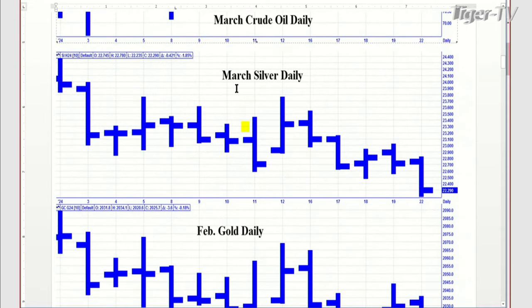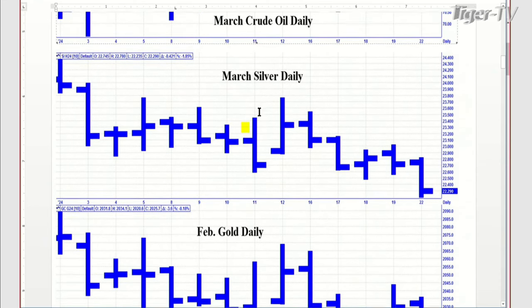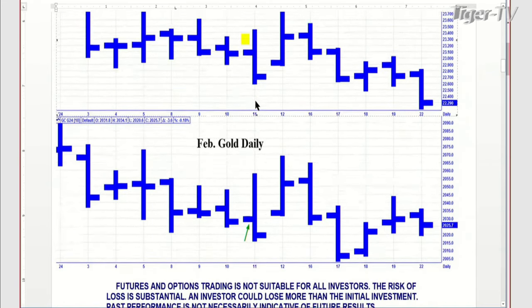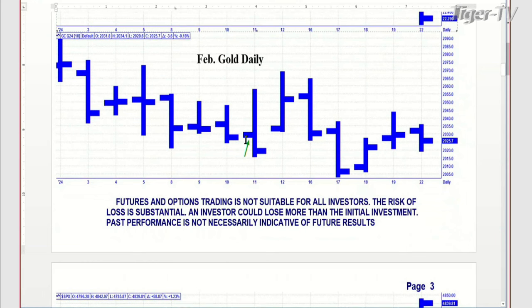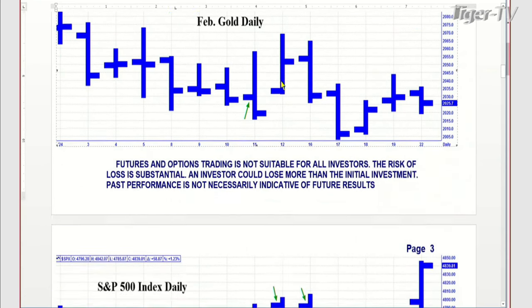Silver was going sideways over the past year. Silver has been hitting about 90%. I can show you that if you contact me on all these lunar dates. About 9 out of 10 times, it was a winner. Gold had a dip into the moon, and you can see it had a nice rally there. I think it was about $40, $50. That's $4,000 or $5,000 right there.